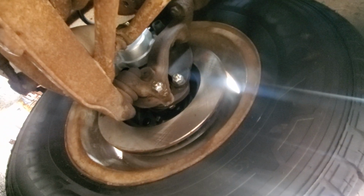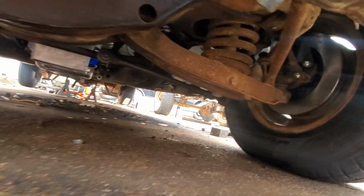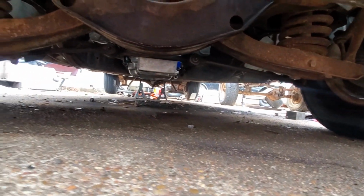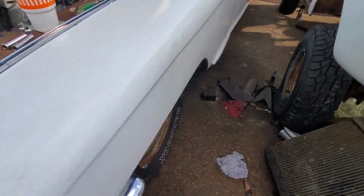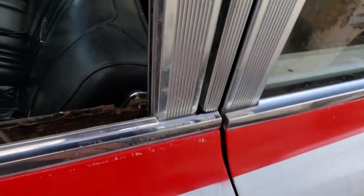I'm just going over some of the new parts in the car, because basically anything that's shiny is new. Front disc brakes from Caddy Daddy. That was the biggest thing. I wanted the car to stop, to run, and to drive, and to be safe. So brand new front disc brakes to make it a lot more reliable and streetable. Obviously the LS and the power disc brakes. We're gonna go over that a little bit later.